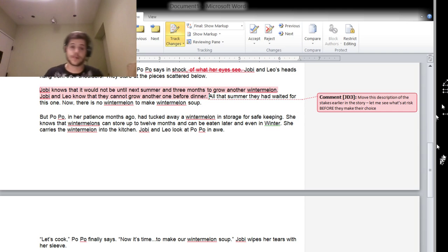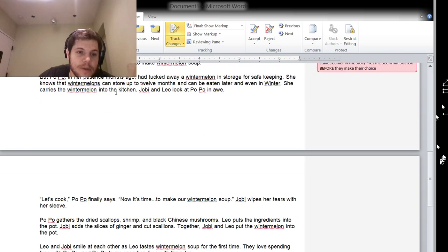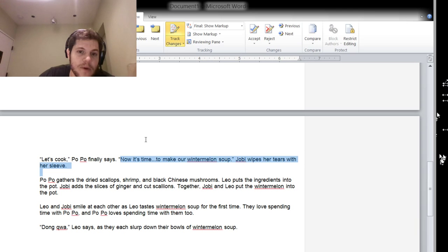Now there's no wintermelon for wintermelon soup. But Popo, in her patience months ago, has tucked away a wintermelon in storage for safekeeping. She knows that wintermelons can store up to 12 months and can be eaten even later, even in winter. She carries a wintermelon in the kitchen. Joby and Leo look at Popo in awe. "Let's cook," Popo says finally. "Now it's time to make our wintermelon soup." Joby wipes her tears on her sleeve. Popo gathers the dried scallops, shrimp, and black Chinese mushrooms, puts the ingredients in the pot. Together, Joby and Leo put the wintermelon into the pot.